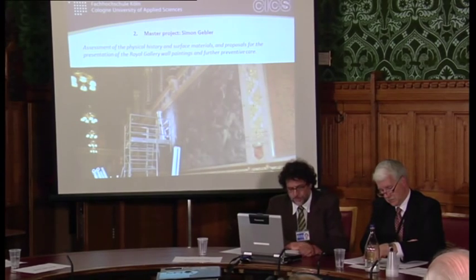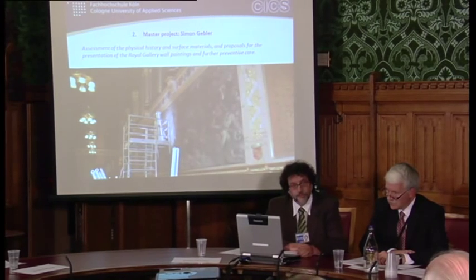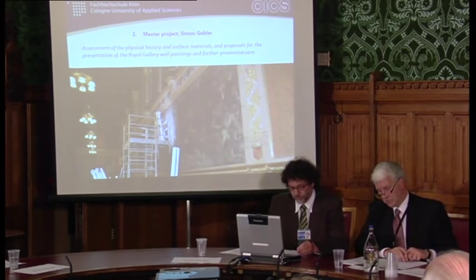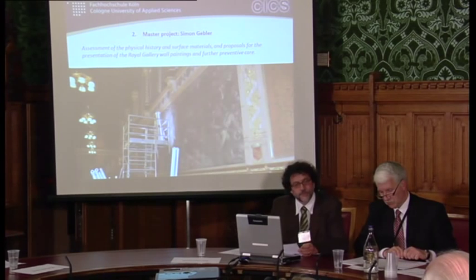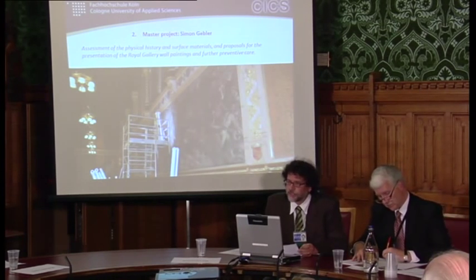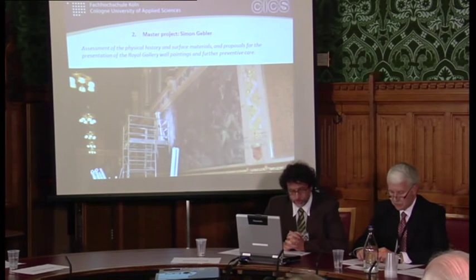So project one addresses the conservation issues of the Maclise paintings: the physical history, original technique, added and altered materials, a condition assessment, together with the conservation treatment and proposals for treatment. And project two addresses the aesthetic issues of the Maclise paintings. Why do they appear as they do today? And to what extent does this result from a failure in their original technique or from their physical history? Simon will also be undertaking testing with the aim to optimize the lighting conditions and improve the presentation of the paintings.